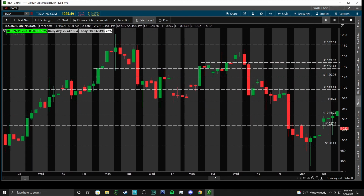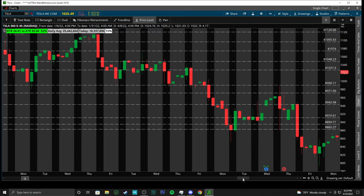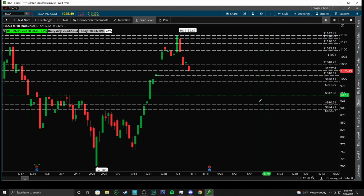Keep zooming on over to the right. See if I miss anything else. See, there's another buyer candle here. Got another one that starts here with resistance from here. Just smaller levels, nothing super important. Just making sure you don't miss anything. Yep, looks like we got everything.